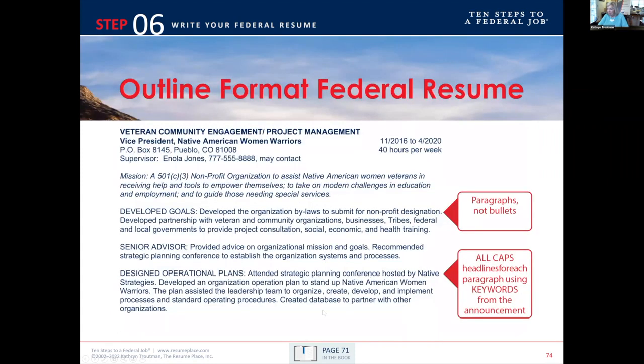Now, here's a sample of how your resume could look, and this is one of the case studies in the book, a piece of it. She has a little introduction here about the nonprofit before she jumps into the duties. She says it's a 501(c)(3) nonprofit to assist Native American women veterans. I'm recommending this be added to your resume as an introduction to your organization so the HR understands. What if it was left out? It wouldn't be as good without it, because how would we know what this organization is?